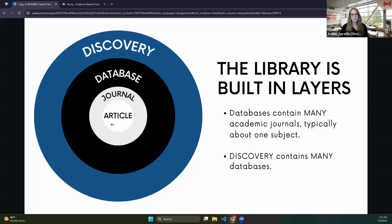But those journals also frequently don't exist in a vacuum. They're contained in library databases. So if you can remember back to the last time you were in school, perhaps you got attached to certain nursing databases. A lot of people like CINAHL. One very popular online database is PubMed. We have the full text version of that called Medline. Those databases contain thousands of journals, which themselves contain thousands of articles.